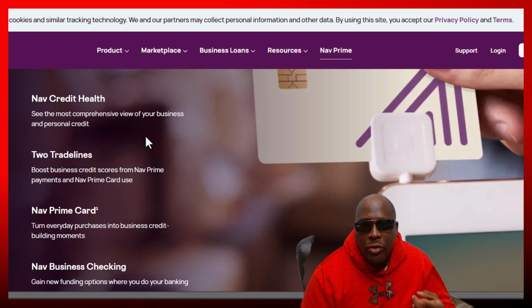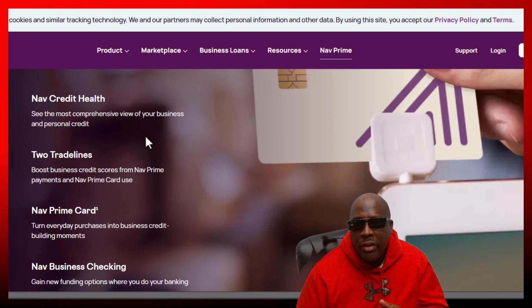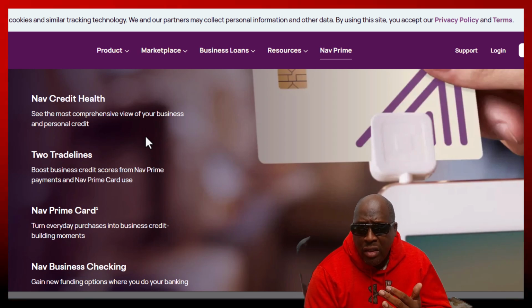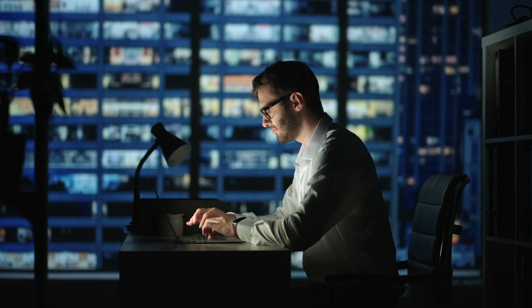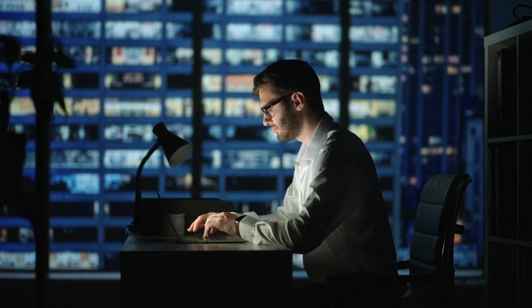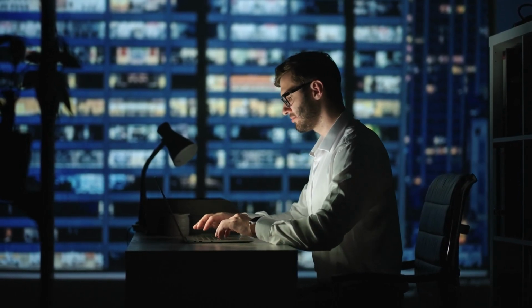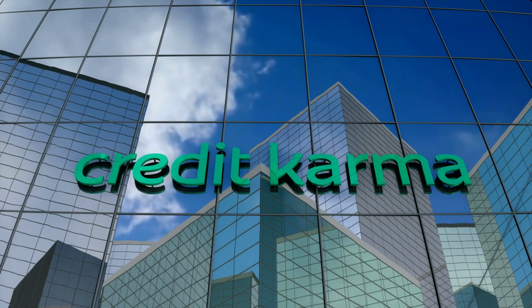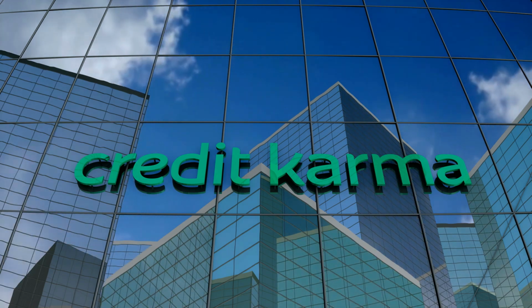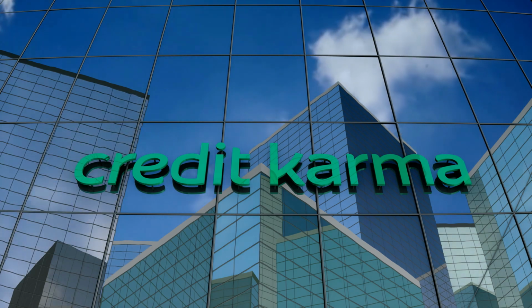So they're going to give you two trade lines when you open up the checking account with your credit monitoring service, which they're going to monitor and report to Experian Business and Equifax Business. Plus, they're going to give you your Vantage personal credit score as well. So what that means is that where you would normally go to Credit Karma and look at your Vantage scores, when you sign up with NAB, they actually give you those scores also.